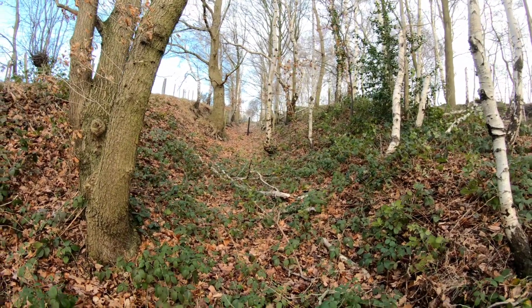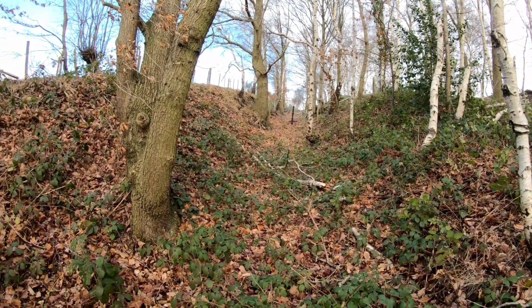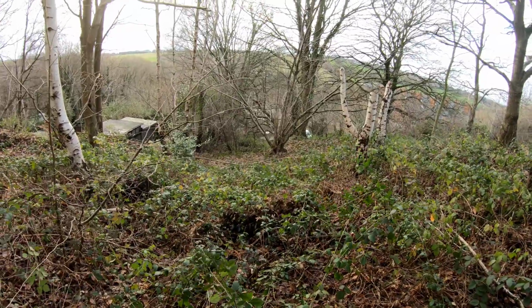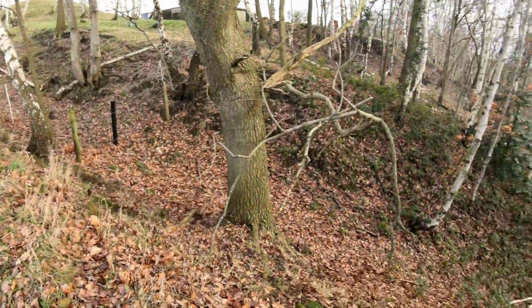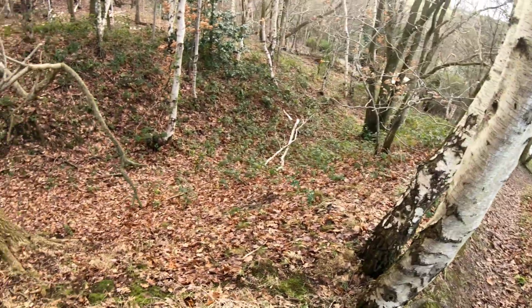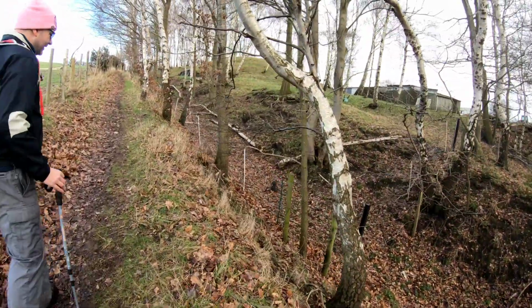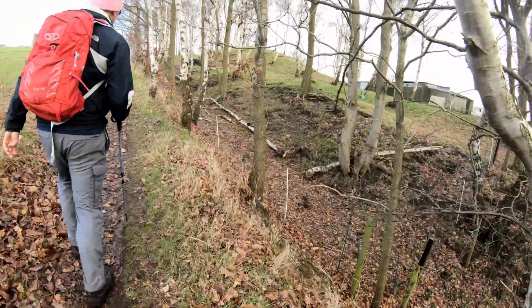Was it a colliery in its own right? Yeah, Apperknowle then. Yeah, another one. And that went down there and towards there. So there we go. We can see the cutting down there at the tramway, the route of the tramway. Can't walk through that, unfortunately.